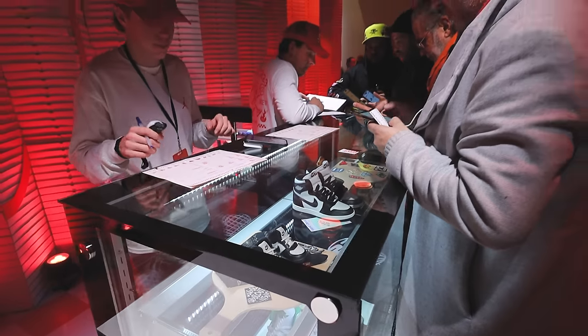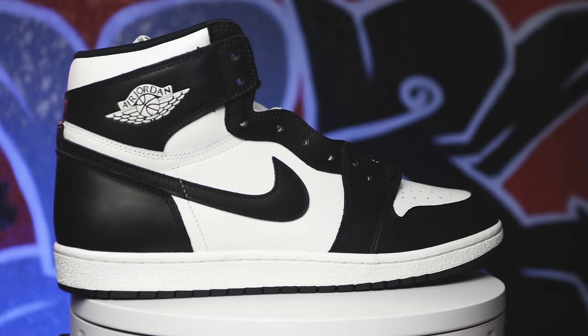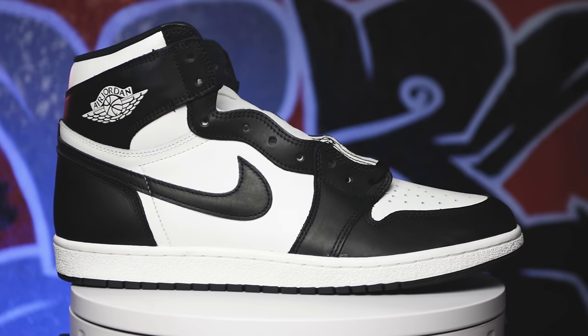So y'all heard me talking about it earlier, and I got the 85 cut Air Jordan 1 highs. These came out at All-Star Weekend. I want to say that was last year, 2023, right? And I had the opportunity to get these, and I could not pass up on the shoe. So again, beautiful sneaker. The materials, the comfort of this shoe.